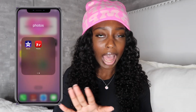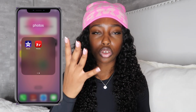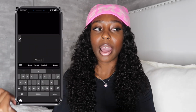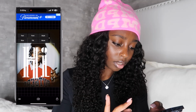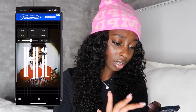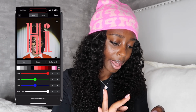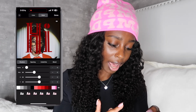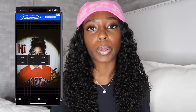And then we also have iMovie. I don't use the iMovie. Fontos to add text to my thumbnail. So I would save something from Canva and then I would import it into here and then add certain text. That's really big, but who cares? Let's make it smaller so you can resize it. You can add a color to it, you can add a style. So it's really easy to use, and that's what I use for my thumbnail.